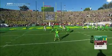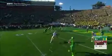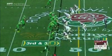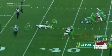Oregon's going to set up in that weird formation where they can shift into a field goal or go for 2. They go for 2 and get it. Christian French from Taylor Alley. That's the 4th 2-point conversion in the first quarter for Oregon this season. All other FBS teams with just 1 combined. Later, Ducks up 11-6. Mariota in trouble.